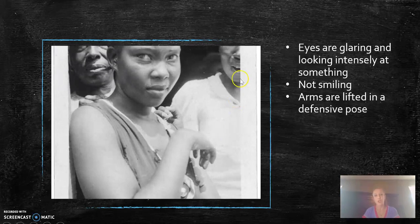And then if you look at the two people, you can't really see them very well, but the two people behind her, they look like maybe they've got her back. This one on the far right looks to be kind of fired up in a way with her mouth open like that. And then this one back here looks like she's upset about something. Her mouth just doesn't seem to be happy.